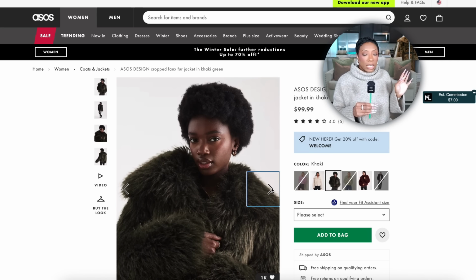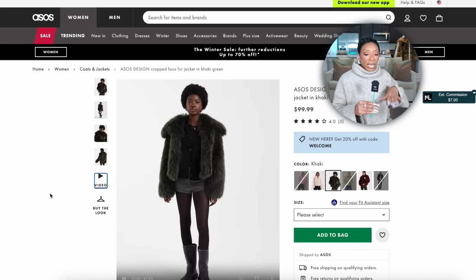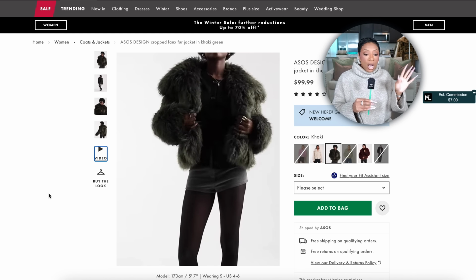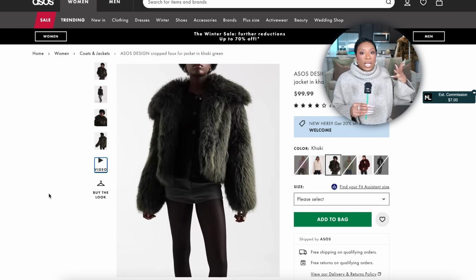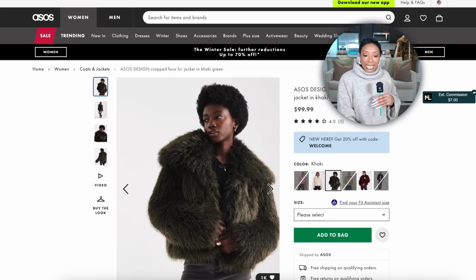So BB. Then this one at ASOS I liked a lot. To me, this looks like a Christmas tree. Like the color of this deep green is so pretty, but I love the way the coat moves. I like the way the faux fur moves on the coat. Also, again, I like the sleeves of this one and the length because we need the fit to be right. And I love the kind of oversized lapels. I think that's really pretty too. This one is $100. So $99.99. It's called the crop faux fur jacket in khaki green. And this one's available in sizes 0 to size 14, but you know ASOS, it'll be sold out by the time I upload this video. But for right now, that's what they have going on.